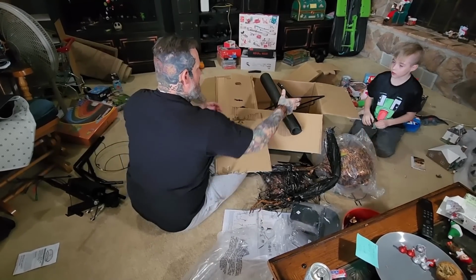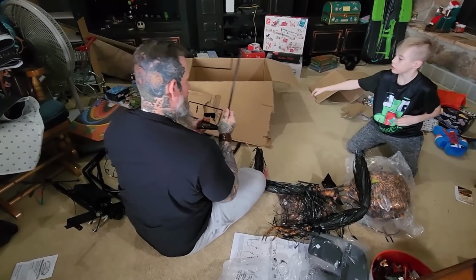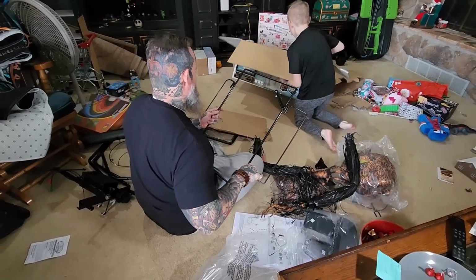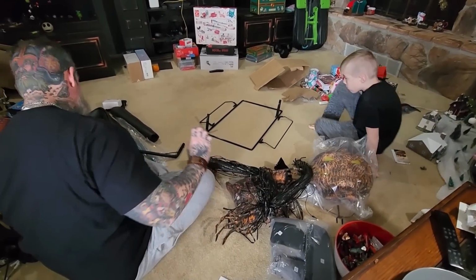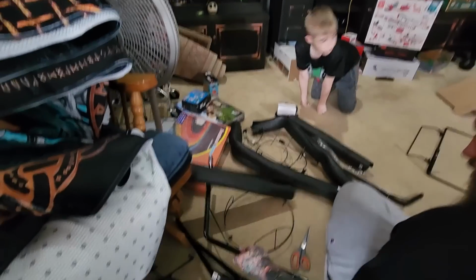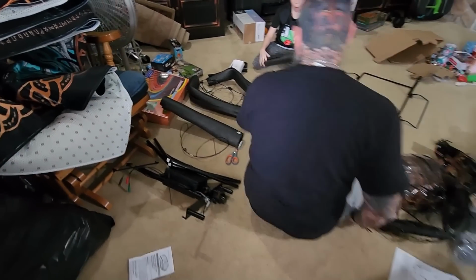Get everything out of the box and move the box. Only on Christmas at our house would we be doing Halloween stuff. Be all the way out of the way. He'll go perfectly with your new skeleton spider and skeleton dragon. All right. You gotta find B. Which of these items is B? Which one? B, huh? Here. B! There's B.